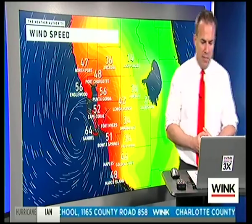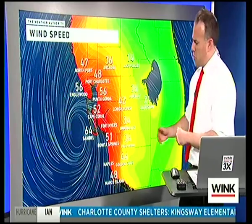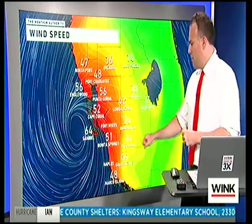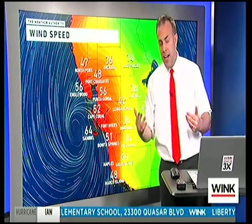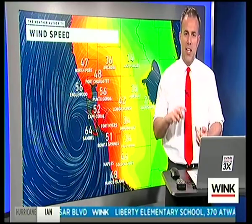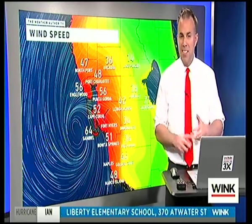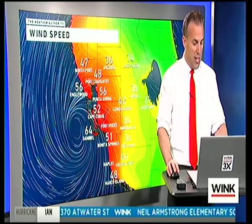The gusts have been even higher than this, and even this is probably undersampling it, as we are sustained in the 60s for Sanibel, 50s for Bonita. Keep in mind that if you see some holes in the data, anemometers are really struggling with this one. They either lose connection, or they get snapped in half. Sometimes it can be very difficult to get accurate wind readings with a major hurricane.